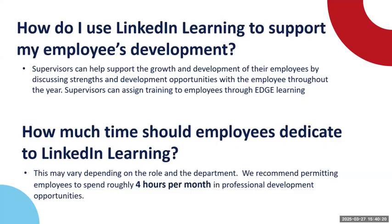Be sure to talk with your employees about what this resource offers and share your expectations around appropriate use. Note that if there are courses unrelated to an employee's job or role that they wish to take in LinkedIn Learning, they are welcome to take them outside of scheduled working hours for personal growth.